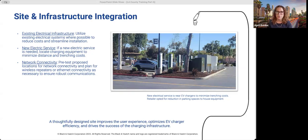We also recommend incorporating chargers into the parking layouts as seamlessly as possible, but without affecting the traffic flow or the space availability for the rest of the parking area. And we know that a lot of times that's really easier said than done, because the location can pose challenges for installing chargers. But the goal is really to make the layouts as convenient as possible for the drivers.